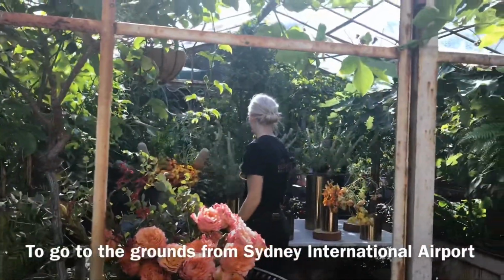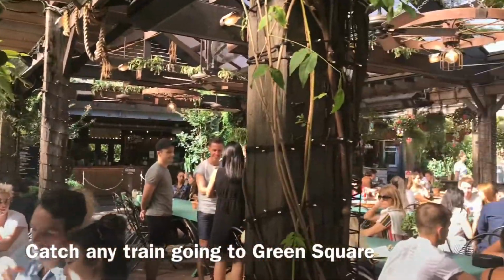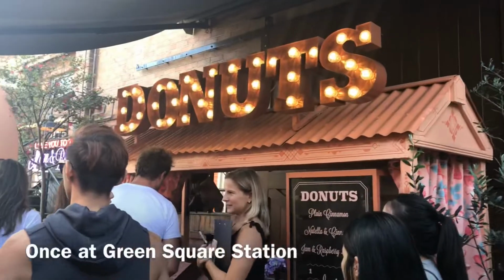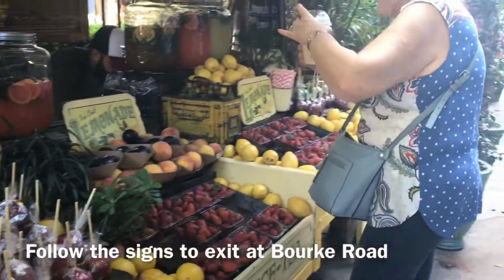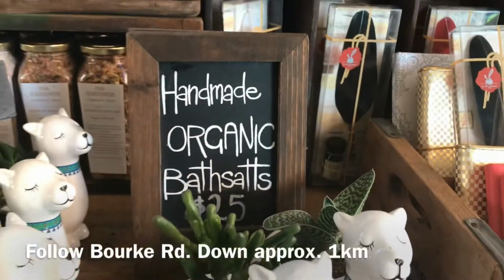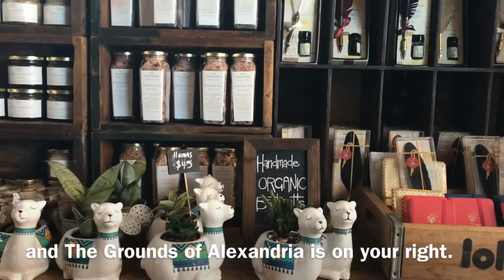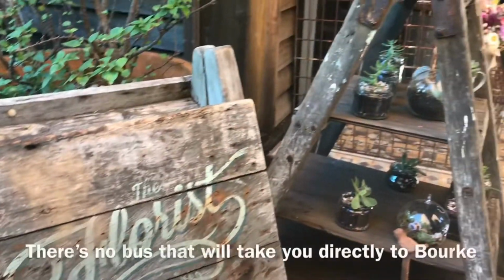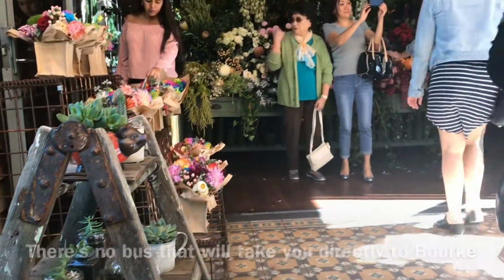To go to the Grounds from Sydney International Airport, catch any train going to Green Square. Once at Green Square Station, follow the signs to exit at Burke Road. Follow Burke Road down approximately 1 kilometer and the Grounds of Alexandria is on your right. There is no bus that will take you directly down Burke Road.